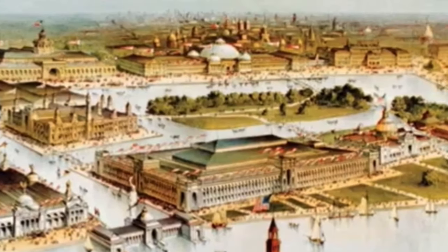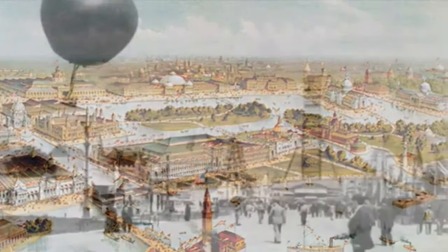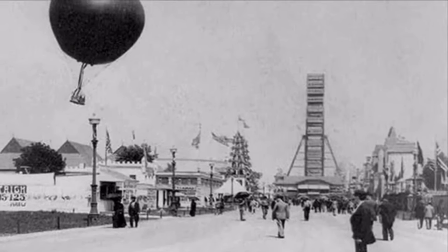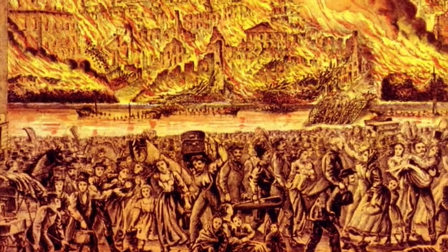The World's Columbian Exposition, shortened to the World's Fair, took place in Chicago. The 1893 World's Fair was considered an amazing achievement, and not just because it took place only 22 years after Chicago was consumed by fire in 1871, when an inferno took over and destroyed most of the wooden city.